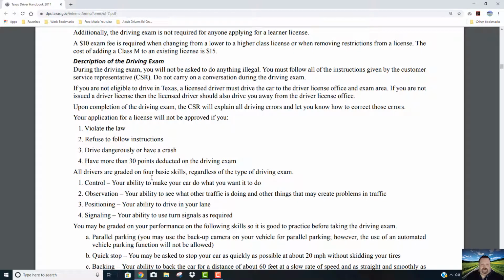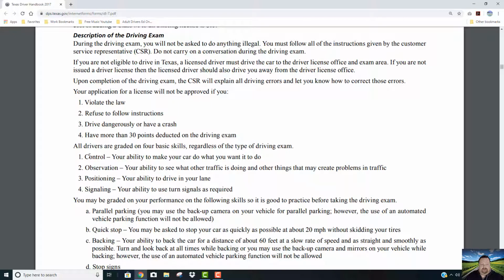All drivers are graded on 4 basic skills, regardless of the type of driving exam. One, control, your ability to make your car do what you want it to do, right? You're not hitting curbs, you're staying in the center of your lane, you're not going over lines, things of that nature. Observation, your ability to see what other traffic is doing and other things that may create problems in traffic. Okay, so your ability to actually see what's up ahead and be able to react to it.